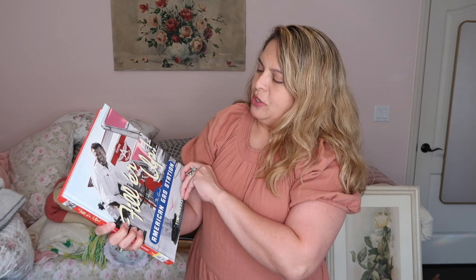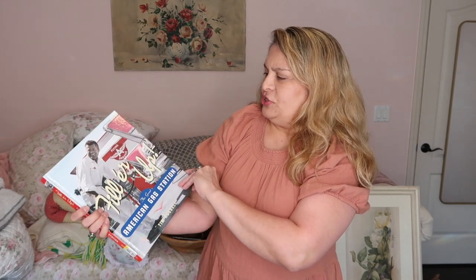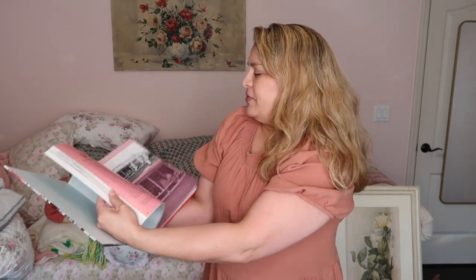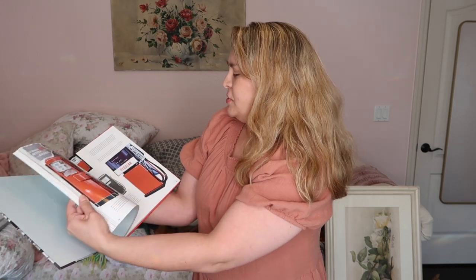Now this, I kind of got it from my husband, because we like old cars, and that's something that we do together. We'll go to car shows. We haven't gone to one in a while with everything going on, but we have a love for old trucks and muscle cars. And so I got this American gas station book. It's just so cool. It's like everything from the 50s. Not only does it show old gas stations, but just advertising.